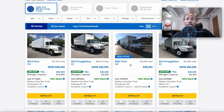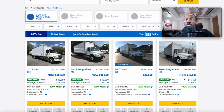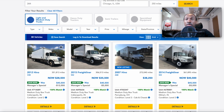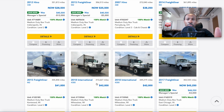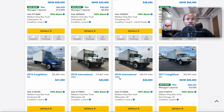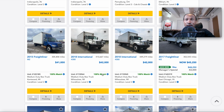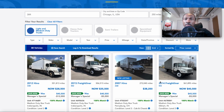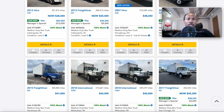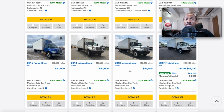Here's a 2007 Hino for $38,250. Here's a 2014 Freightliner for $40,500. So you got some good prices here, guys. These are the prices that I would be shopping for in today's times for a truck. Let's take a look at this 40,000. No, you know what? That one got that funny stuff on the side. Give me 1 second. Here's a 2018 International. I don't like the miles on that one.